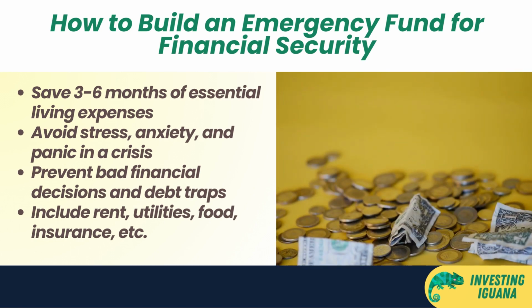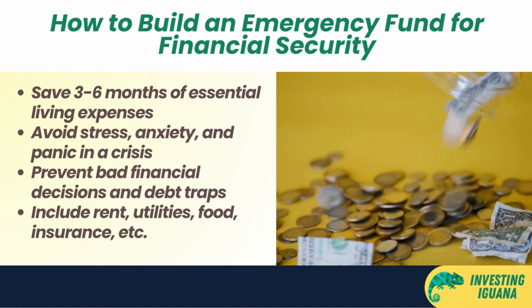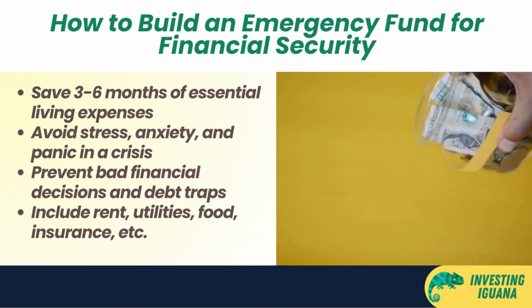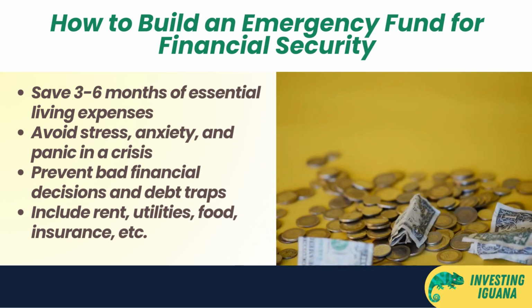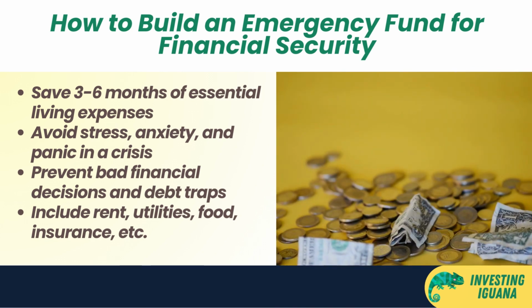An emergency fund is essential for anyone who wants to achieve financial security and peace of mind. It can help you avoid stress, anxiety, and panic when life throws you a curveball. It can also prevent you from making bad financial decisions, such as using high-interest credit cards, taking out payday loans, or selling your assets at a loss.